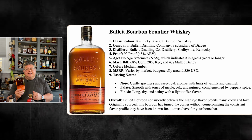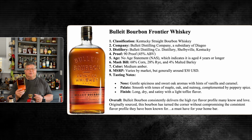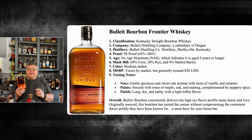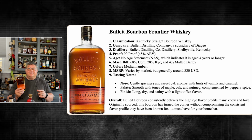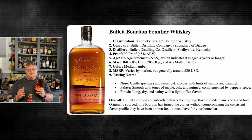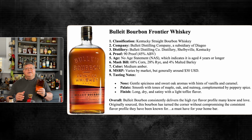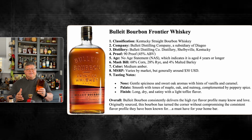It's 90 proof, and the aged whiskey is bottled with no age statement, which means it's at least 4 years old. The mash bill is 68% corn, 28% rye, and 4% malted barley, and the aged whiskey has a medium amber color. The MSRP varies by market, but you'll find it for about 30 bucks a bottle in most areas. The nose reveals a gentle spiciness with sweet oak aromas and hints of vanilla and caramel. The palate shows smooth tones of maple, oak, and nutmeg, complemented by peppery spice. The long dry finish is satiny with a light toffee flavor.